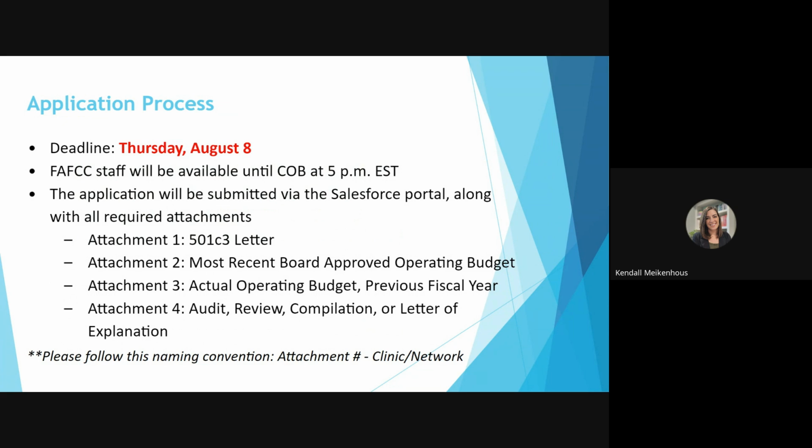Okay, the state funds grant application is due Thursday, August 8th. It is very near completion to be available in Salesforce. So once you attend that Salesforce webinar on Thursday, you'll have instruction on how to access and complete that application. FAFCC staff will only be available until 5 p.m. on the 8th. So please do not wait until the final moments to complete your application in case you run into any technical difficulties, because late submissions may not be accepted. And again, those applications will be submitted through the Salesforce portal.